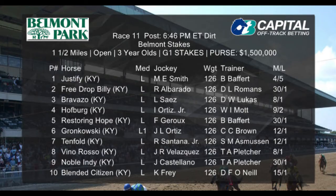Number 5 is Restoring Hope, going off for Bob Baffert. Florent Geroux is going to be aboard at 30-1 on the morning line. This horse did win a restricted maiden special weight at Santa Anita back in February against the likes of a decent couple horses, including Jimmy Chula. Then finished third in the Wood Memorial.